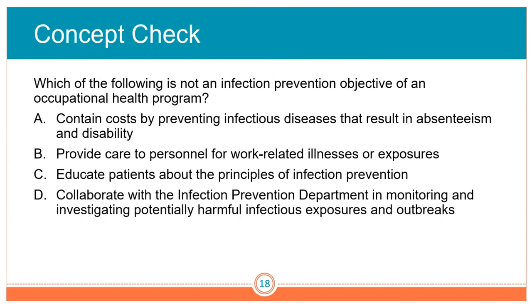All right, so let's see who was listening. Which of the following is not an infection prevention objective of an occupational health program? A, contain costs by preventing infectious diseases that result in absenteeism and disability. B, provide care to personnel for work-related illnesses or exposures. C, educate patients about the principles of infection prevention. Or D, collaborate with the Infection Prevention Department in monitoring and investigating potentially harmful infectious exposures and outbreaks.